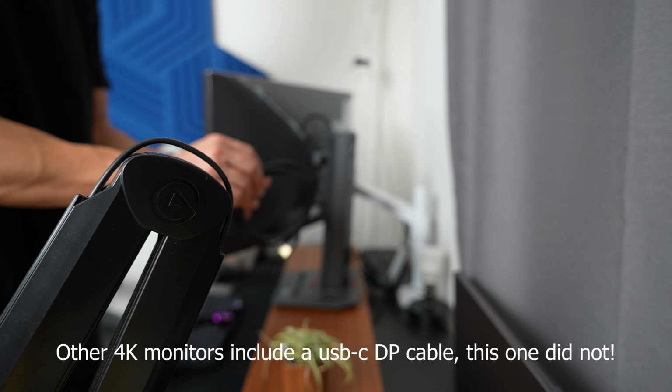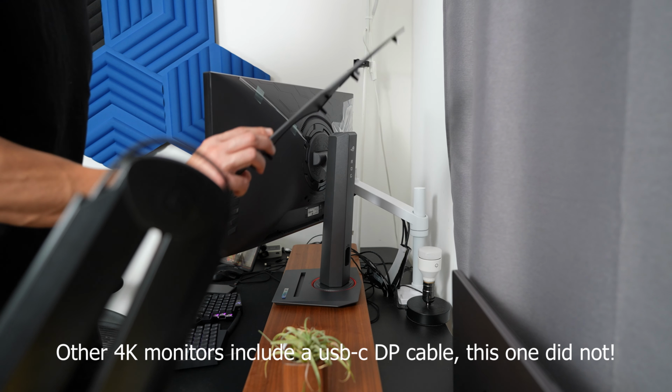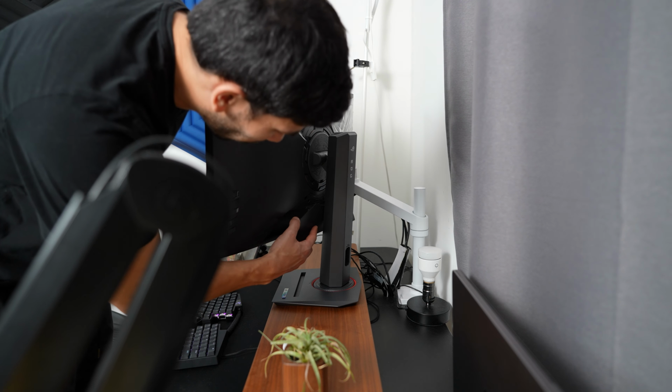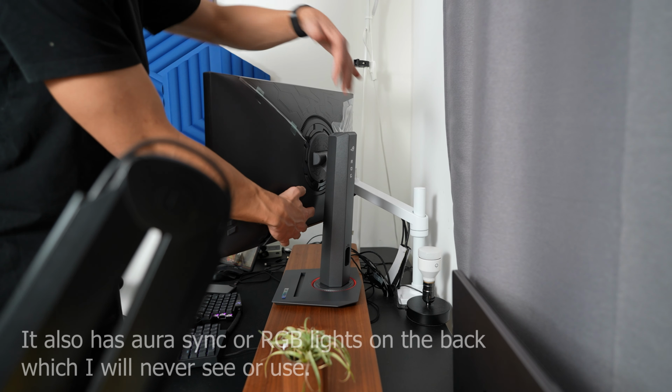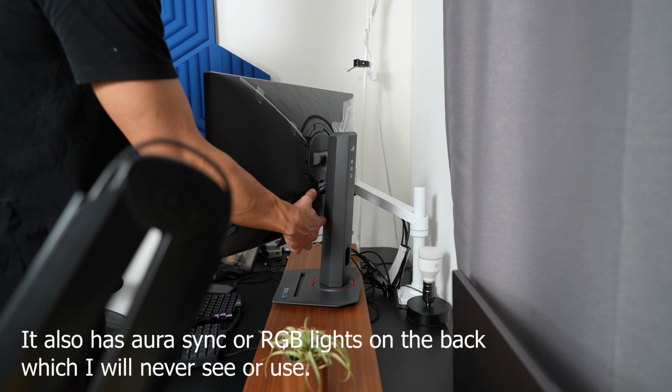I would have loved to include a USB-C cable and an HDMI cable, but no, you gotta buy your own. And in case you were wondering, this is a cover for the back in case you want to give a little bit more aesthetic look if anyone is looking at this direction towards the monitor. But this is gonna be facing a wall, so we don't really need it.